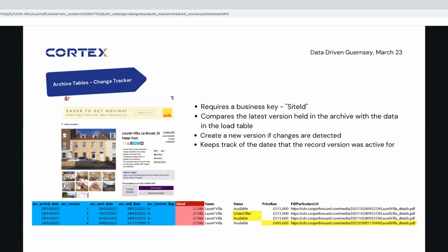So I've highlighted these in yellow. Version 2 came in on the 10th with a status change. Looks like that fell through. And on the 1st of March, it moved back to available and stayed like that for a week. And then on the 9th of March, they dropped the price, and that also triggered a change in PDF details.